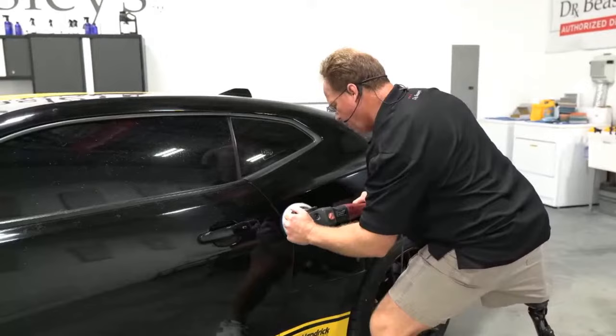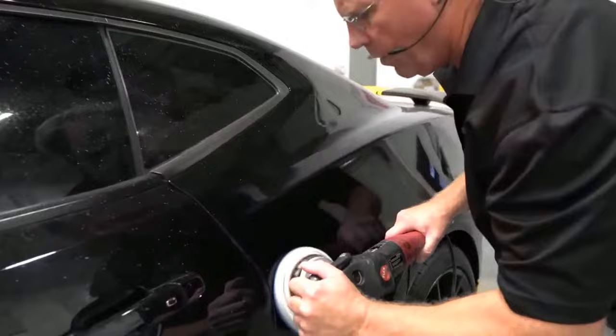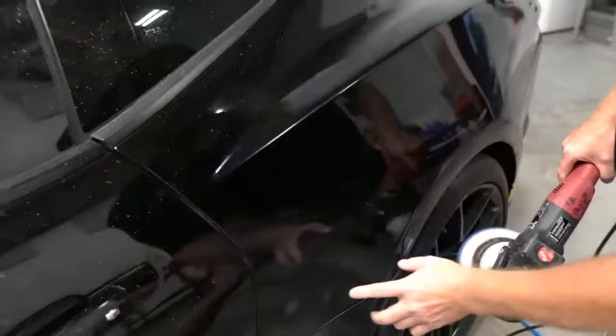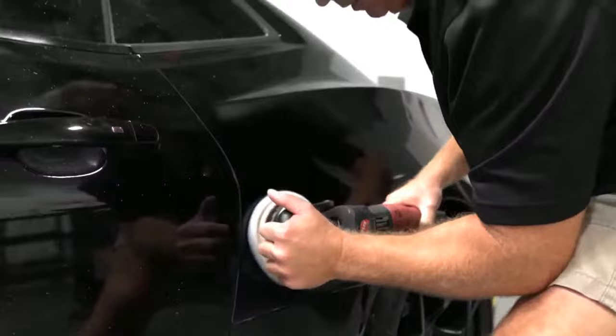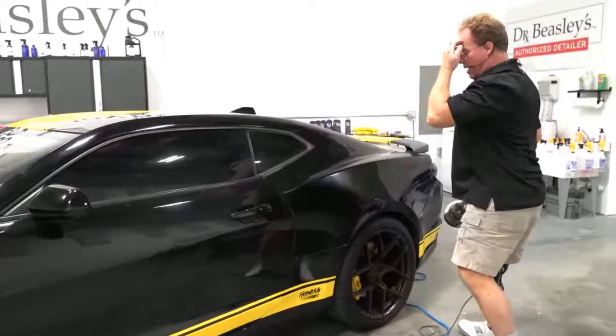That's 1, I'm going to divide this into 2 sections. 2, 3, 4, 5, 6, 7, 8. Now I got this section down here. 1, 2, 3, 4. Now again, watch how he's bracing himself and using his legs to move the polisher. Work smarter, not harder. There's 8. 8 solid section passes over that area. No black paint. Yay! No black paint.